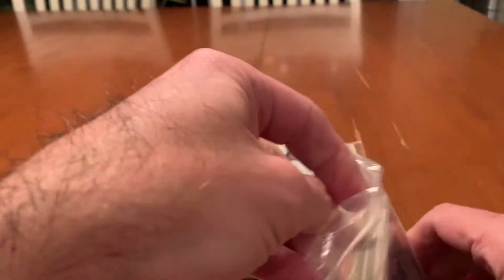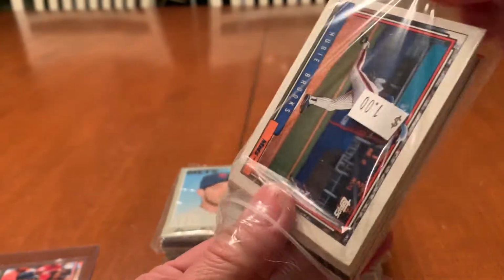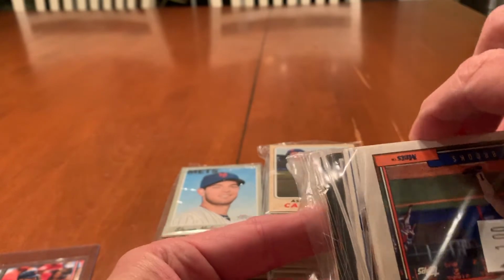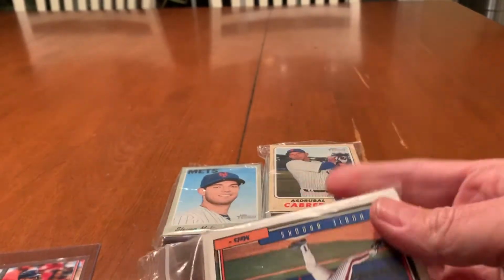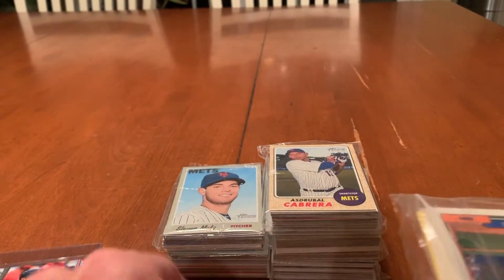Let's get to this one. I'm going to pick this one first. Take a few of these out. First thing I'm going to do is, I don't want to damage the corners of the cards. So here we go. Let's slide them out from the middle. There we go. That's better.